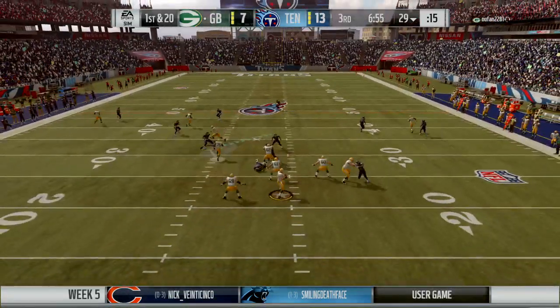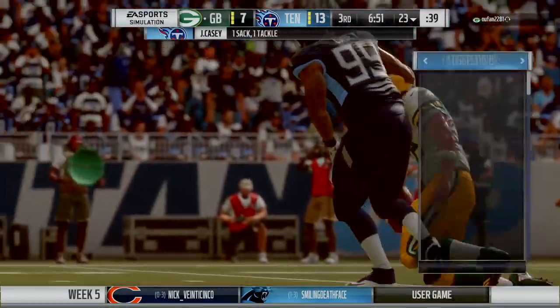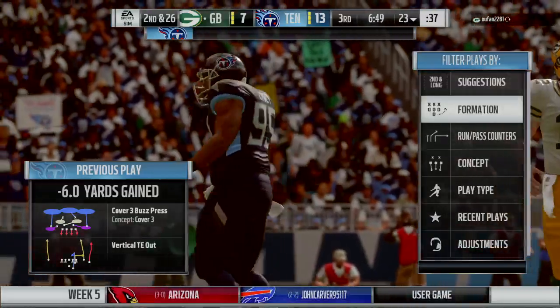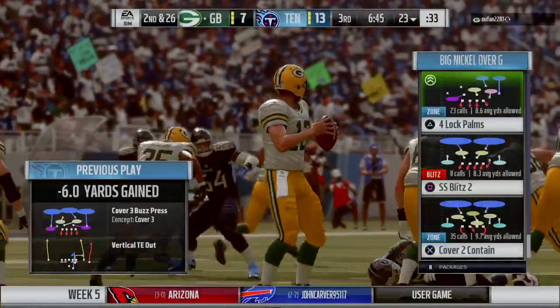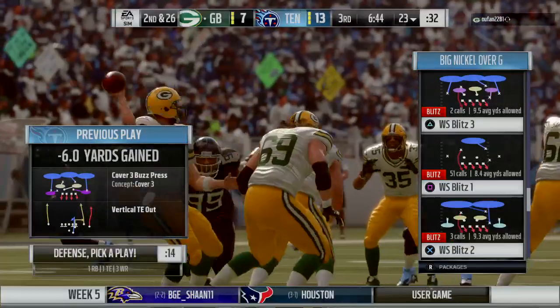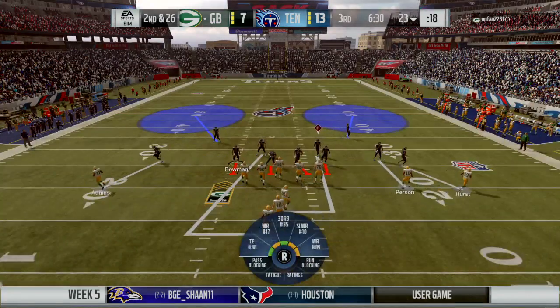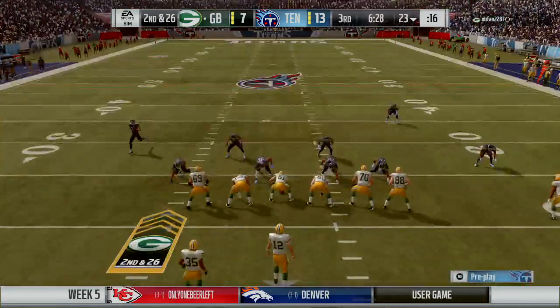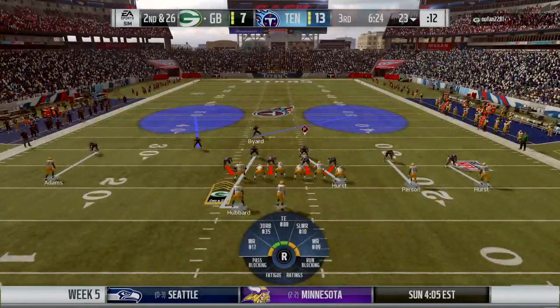From the gun, Rodgers. Pressure up the middle, and down he goes. Jurrell Casey in there to sack him for a loss of 6. Great job defensively. I think he was trying to go through his progressions, find someone to get rid of the football. Before he knew it, he was on his back. So that just brings us right back to what you said in the beginning. A great job defensively. Nowhere to go with the football. That led to the sack.